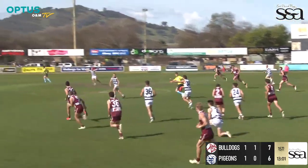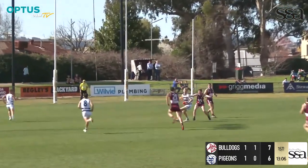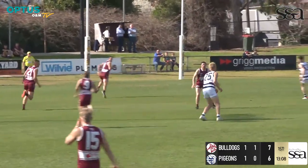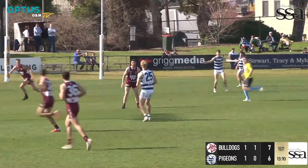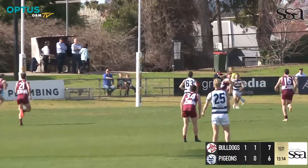Willie Wheeler tight in the contest. Beautiful hand pass to Urquhart. Right foot kick inside 50 to Williams. Don't give it off, Leroy. Go back and have a shot. Had Fothergill on, didn't he? Long. He lines up and he kicks it to the top of the goal square.